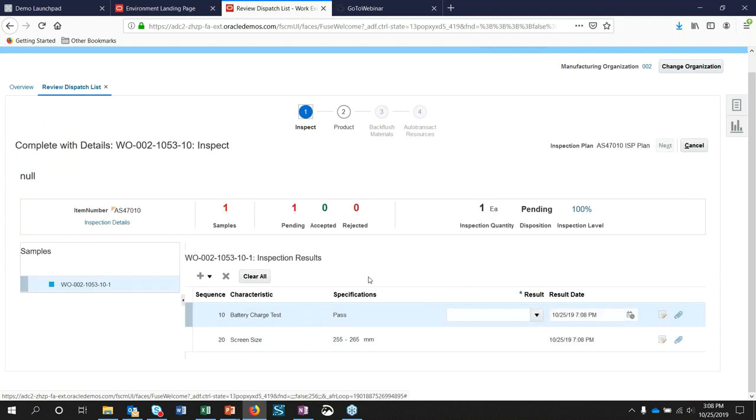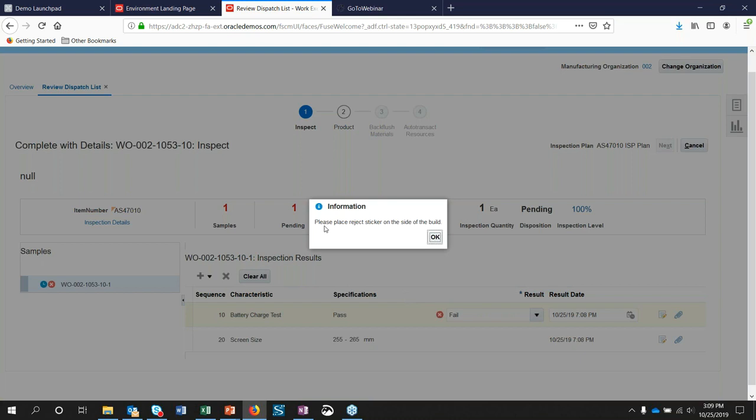The very first thing that you see here, because I have set this up this way, is the inspection that is required. And if you notice, the battery test charge and the screen size are the two characteristics that we're going to put into play here. So for example, the pass fail, I can say something fails. Immediately that message that we had set up in the system pops up on the screen to tell the user. So now I'm managing by exception.